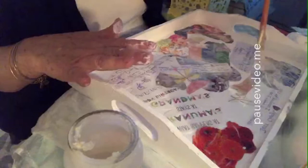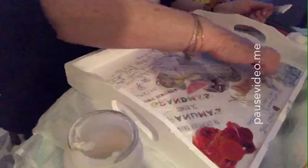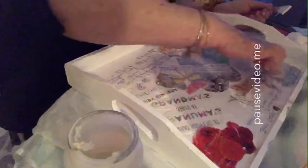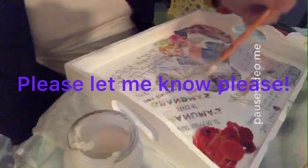So just keep dosing it with the Mod Podge, even the stuff that's dry. And if it starts to bubble, I notice some of the thicker card is bubbling. This is not a one night job, believe me, craft. Just take your fingers and smash it down. Just rub it and get the bubbles out. And just dose it down with the Mod Podge.